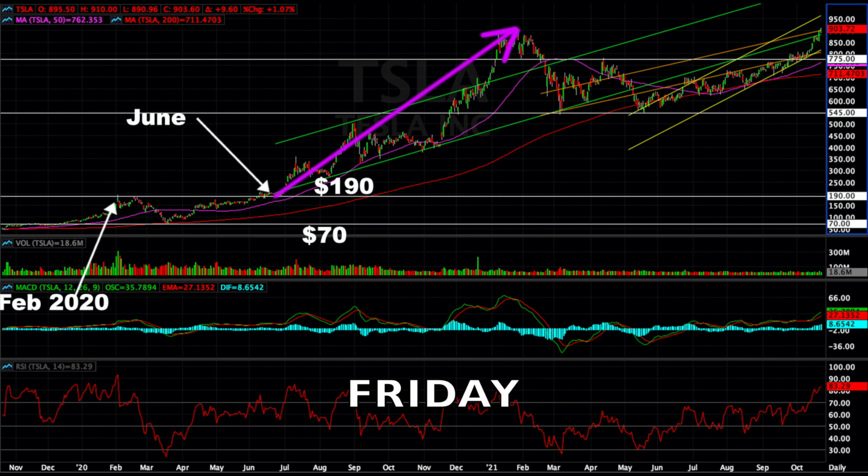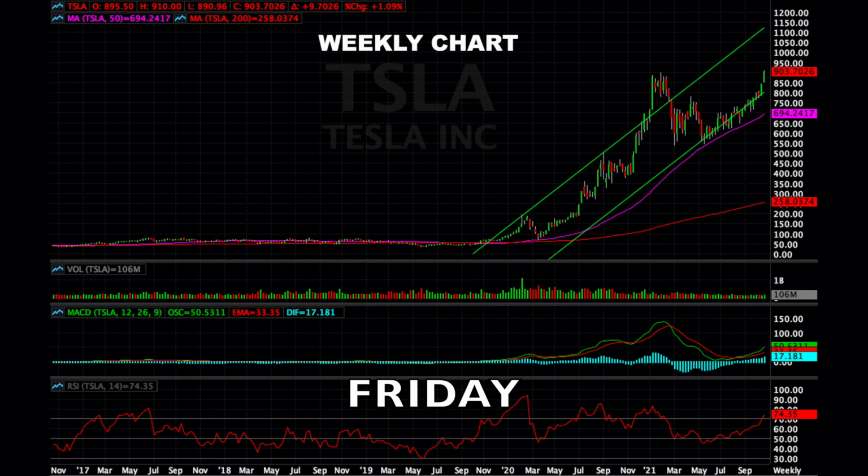If history repeats itself, we could be in the early stages of another huge parabolic run. With that said, things are looking rosy for the bulls because if we look at the longer time frame of the weekly chart, you can see that Tesla is pulling away higher towards the top of the uptrend channel.